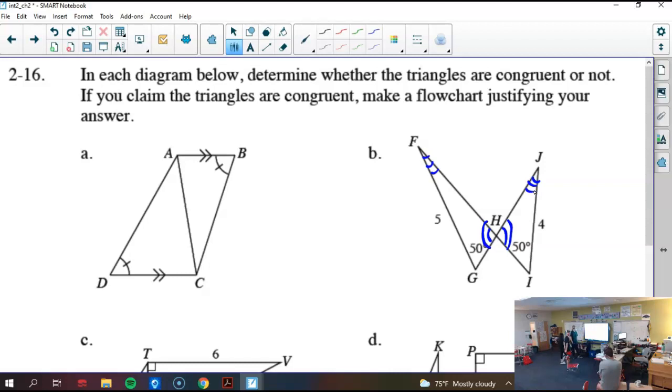Well, wait, we need to write it down. So F is, wait, actually, we need to start with, hold on, let's play out the what ifs. If the triangles were congruent, then JI would have to be 5, or FG would have to be 4. So, can we use that to say that they're not?